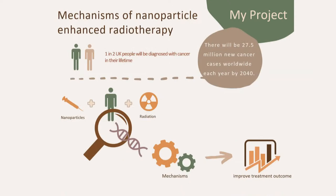So yeah, move on to my research. I'm focusing on the mechanisms of nanoparticle-enhanced radiotherapy. As you may know, there are so many people that suffer from cancer. In fact, we can expect that 1 in 2 UK people will be diagnosed with cancer at some point in their lifetime.